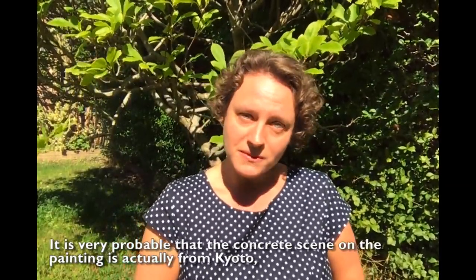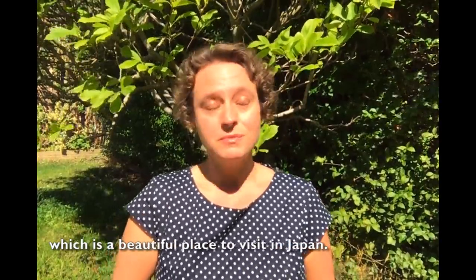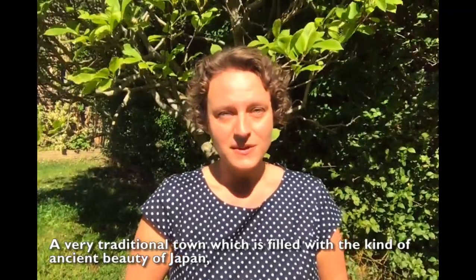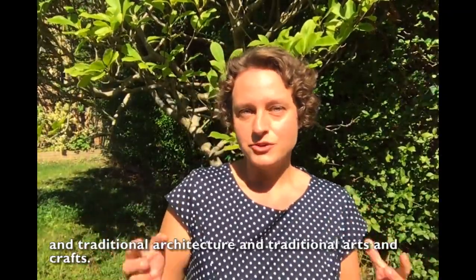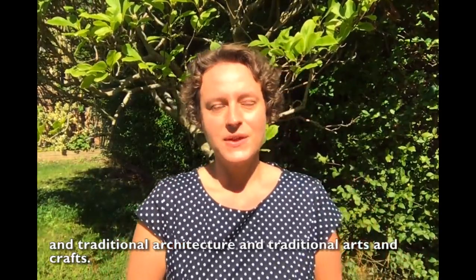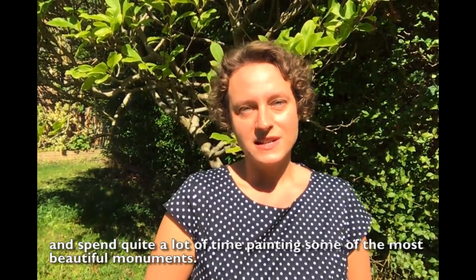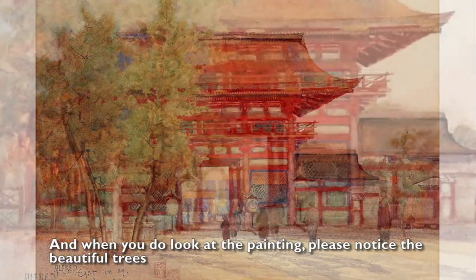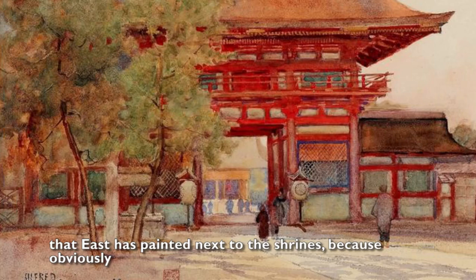It is very probable that the concrete scene on the painting is actually from Kyoto, which is a beautiful place to visit in Japan, a very traditional town which is filled with the kind of ancient beauty of Japan and traditional architecture and traditional arts and crafts. And East indeed did travel to Kyoto and spent quite a lot of time painting some of the most beautiful monuments.